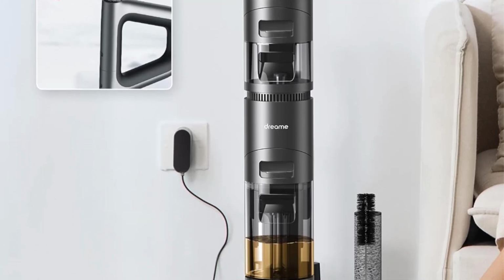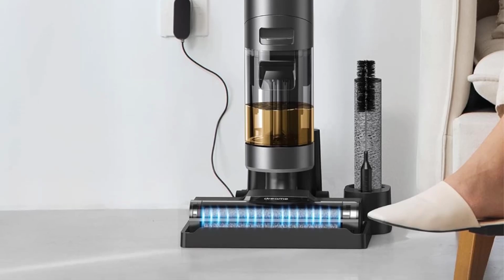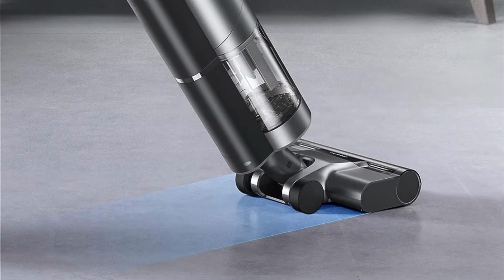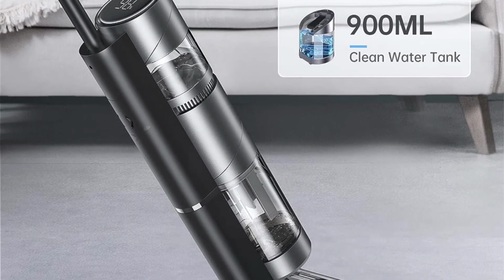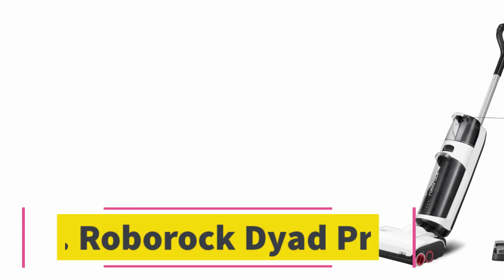With all this being said, we feel that it's worth the investment, especially considering how swiftly and quietly it moves. If it's important to you to find a wet-dry vacuum that isn't too disruptive while being used, this one is a great choice. Number 4.